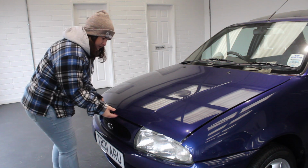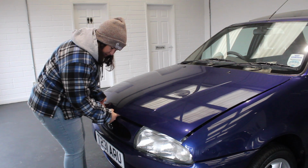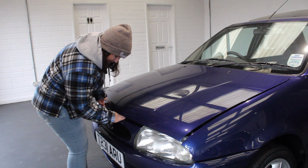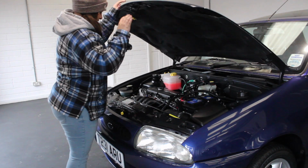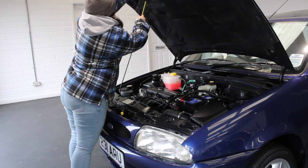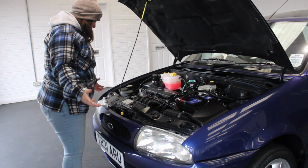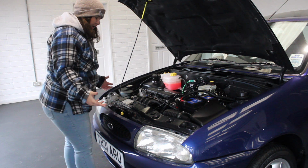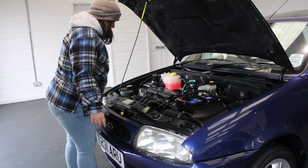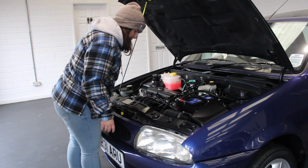So I'll just pop that from underneath. We're going to do this, it's going to take many times. There we go. Yeah. Oh my goodness me. Oh wow. I am lost for words. Look at that. Jeez. 16 valve Z-Tech S engine. Oh my goodness. I'm lost for words. I wasn't expecting it to be this good.